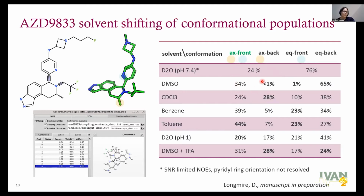DMSO and D2O have relatively similar major and minor conformational preferences. However, the better solubility in DMSO makes it of higher practical value for maintaining standard conditions and for our purposes of guiding drug design.